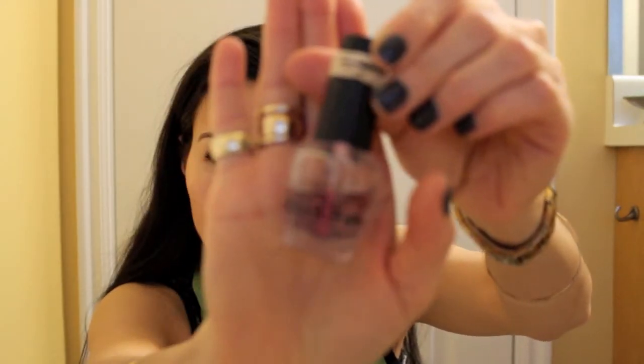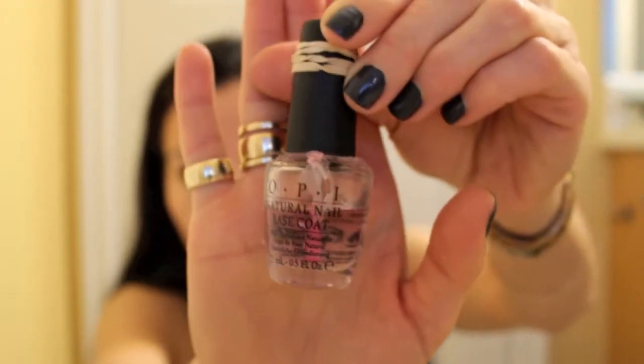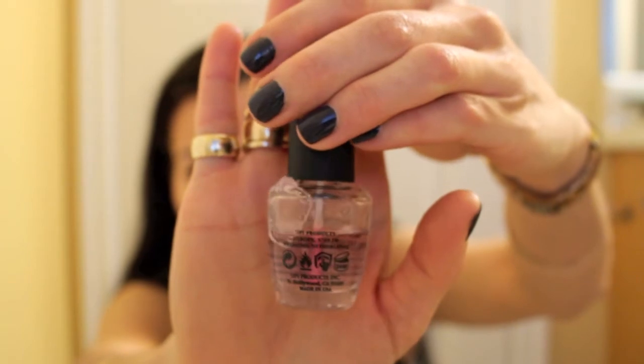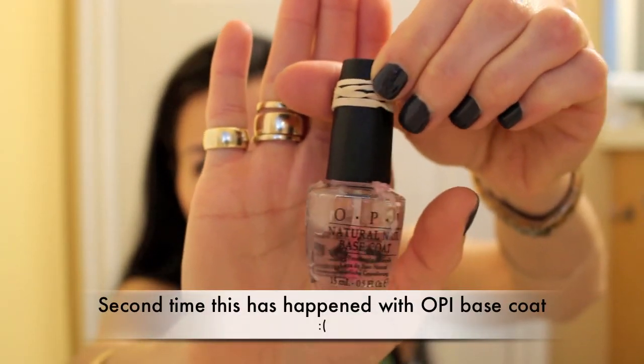This is my OPI nail base coat, and unfortunately you can see that it has leaked and I can't get it open. The rubber band around the top is to get grip, because if you have used OPI nail polishes, these are so slick, you cannot grip them to open them. And I've tried and tried and tried, and the dry nail polish on here is like cutting my hands, and I can't open it. But I've liked this nail base coat for a very long time.